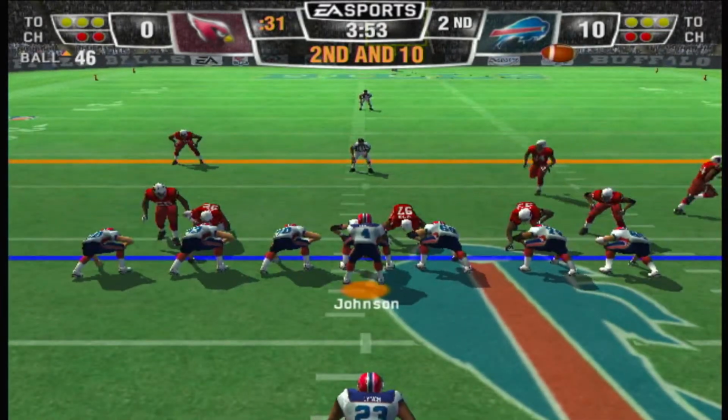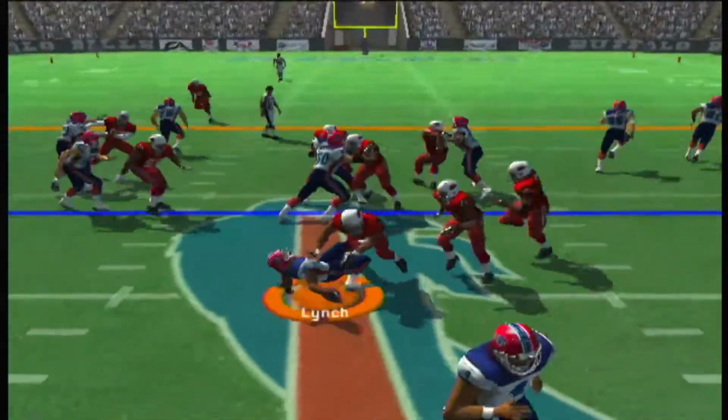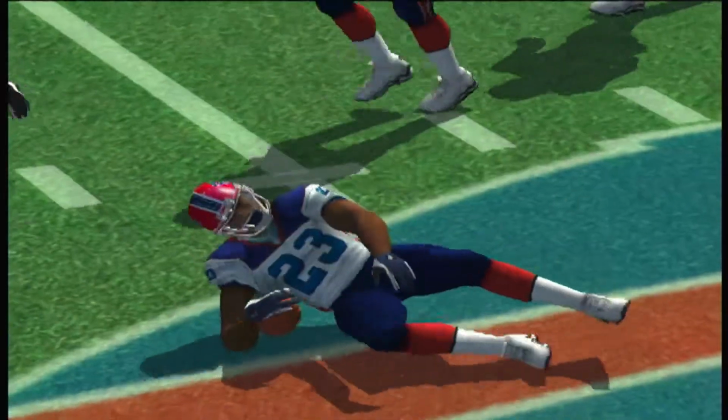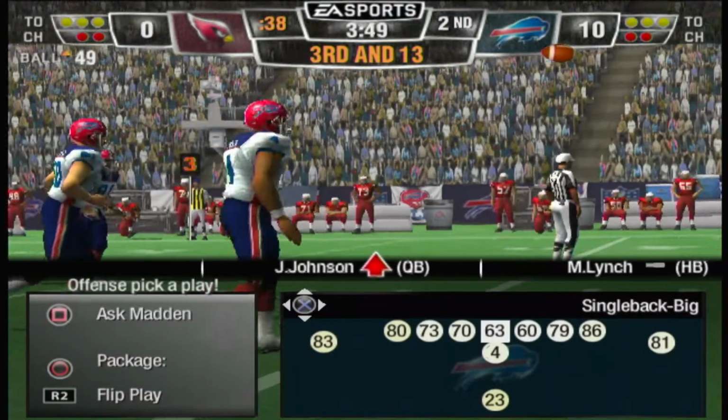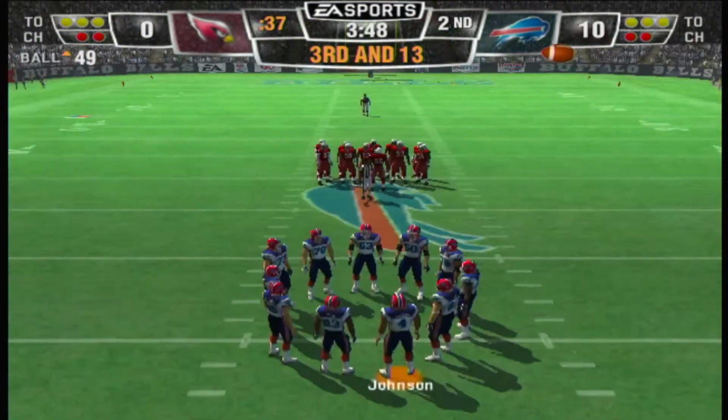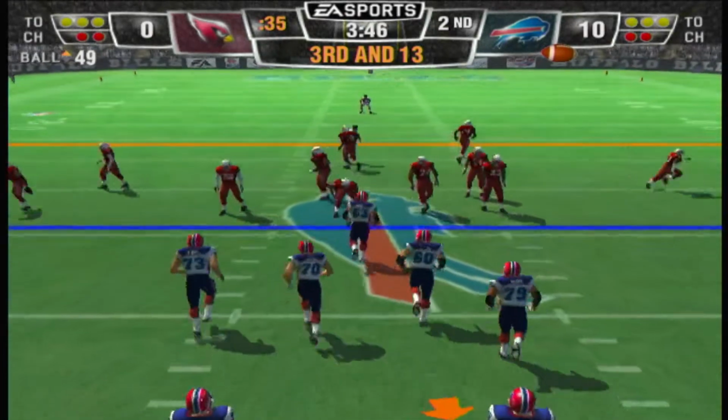One man backfield. Hayes tackles him for a loss. The defense just ate him up. Well, those defenders get paid too, and every once in a while they win the battle. Third and 13.